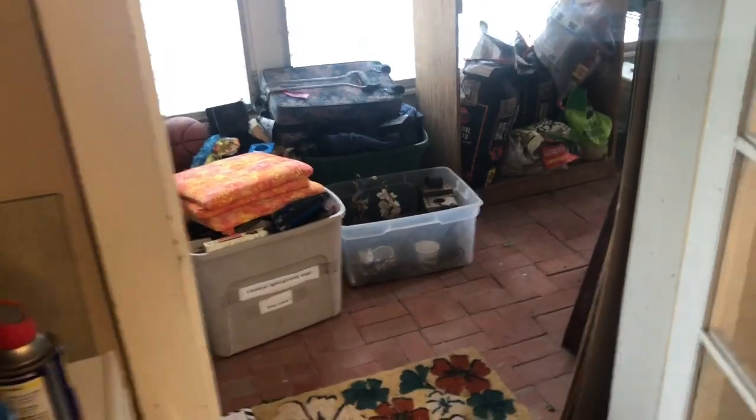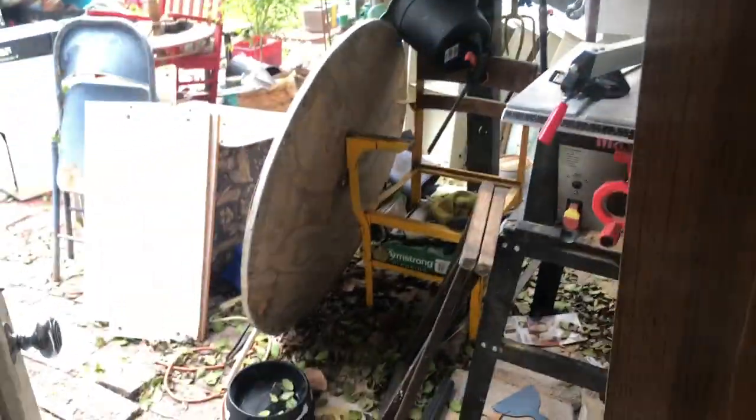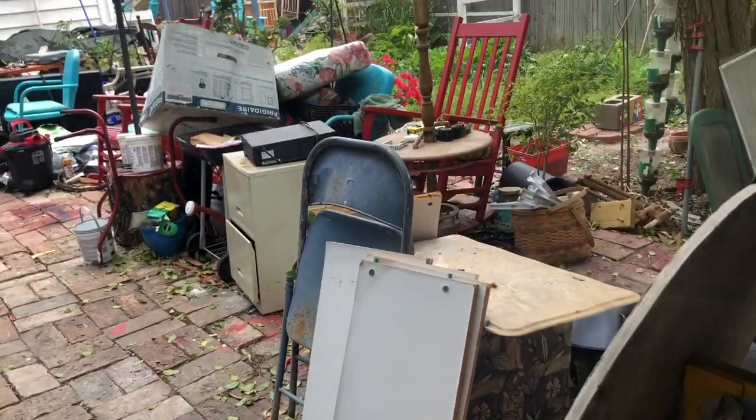So let me take you guys outside so you all can see what I'm dealing with here. Okay, guys, we're going outside. Donation bins here. Okay, going outside. The desk that we moved is still here. I've got to get it out of here. And here's the yard.